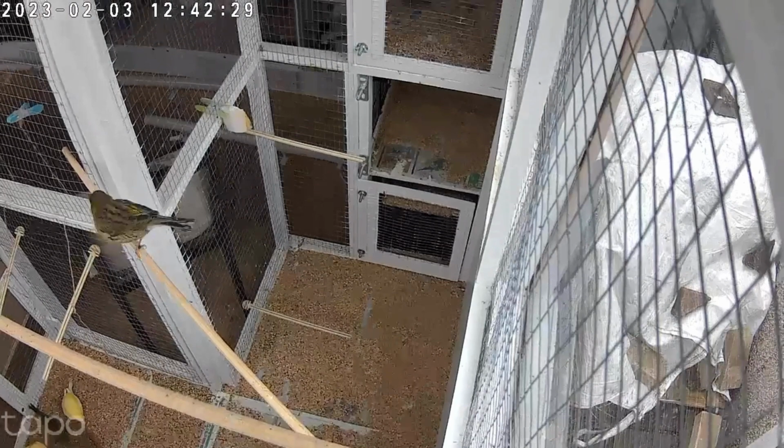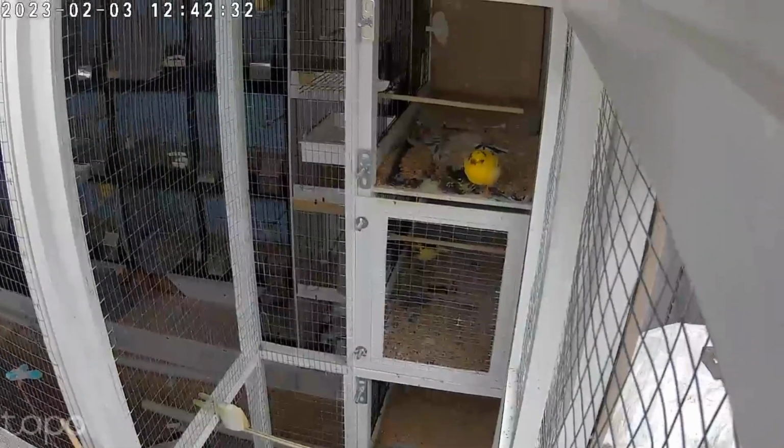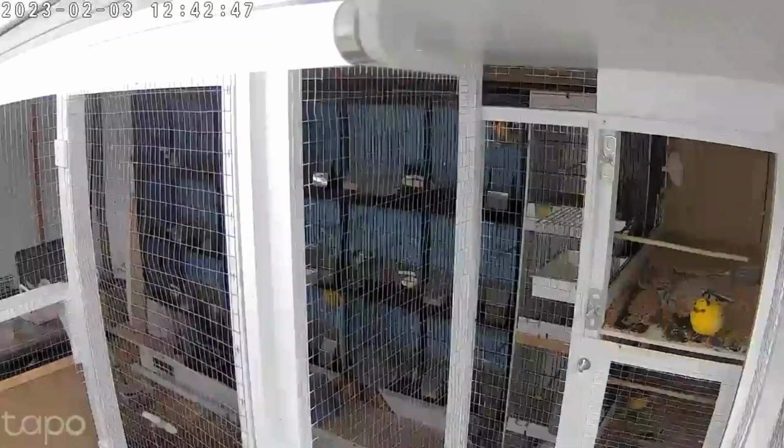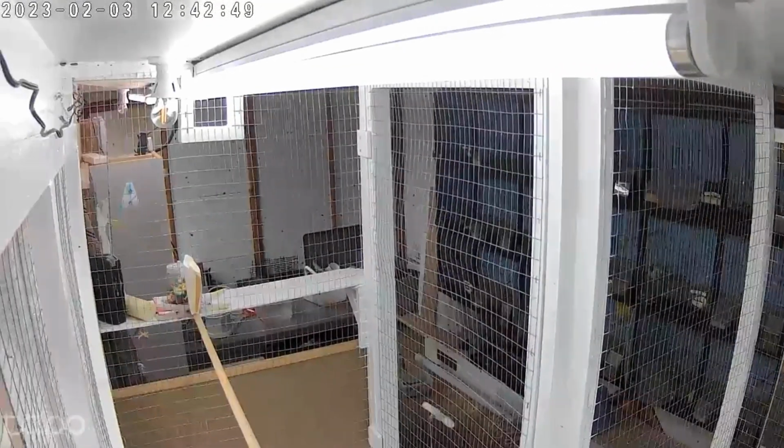I can pan and tilt the camera, which means I can move it up to look at the cages. I've got the breeding cages that butt onto one end of the aviary, and the birds get the water in the top part of the cage. There's some cuttlefish up there as well. So I'm trying to encourage the birds to fly up and down and round the aviary, to try and keep fit.